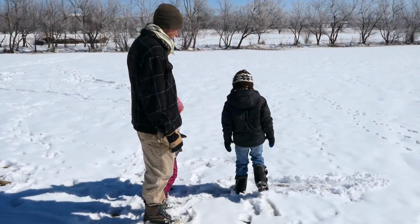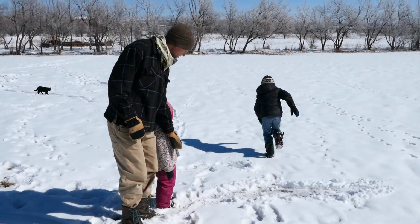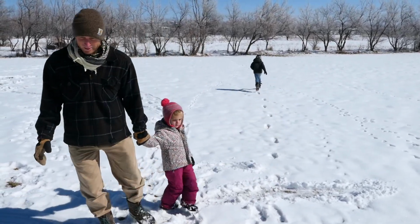So after a few minutes, they're going to lay a trail and then hide someplace. You're going to lay the trail for us to follow. Okay? Ready, set, go. Oh, Fiona, let's do this way.